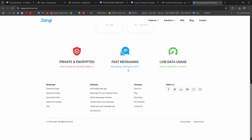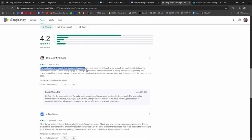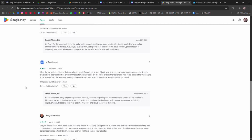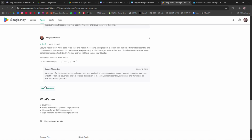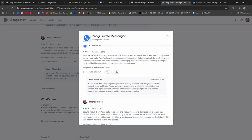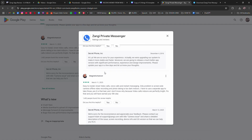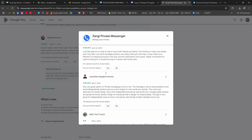The user interface is considered outdated and could use a refresh. Additionally, the app has a smaller user base, which might limit its usefulness if your contacts aren't on it. Some users have reported issues with message delivery and account stability, requiring reinstallations that led to loss of chat history. There have also been concerns about scammers using Zangi due to its anonymity features.